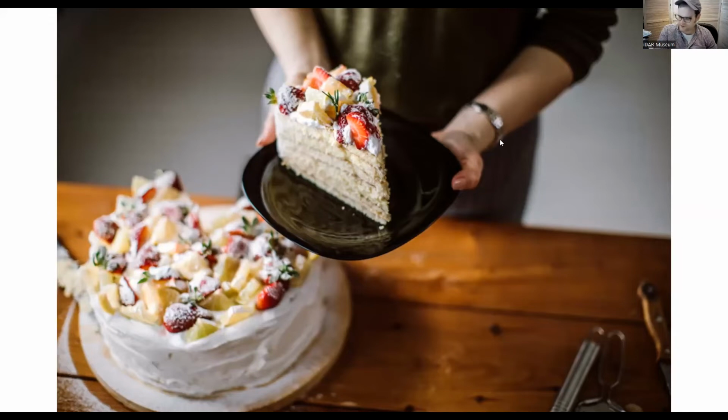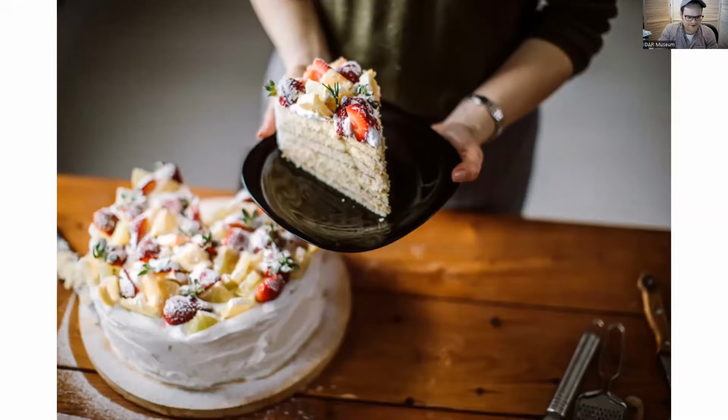Pies for the holiday. Yeah, I know some people do Christmas cake. We've never done that. We only do pies for the winter holidays. That is impossible. Lots of snack cakes. Oh, I'm getting hungry. I didn't have lunch yet.